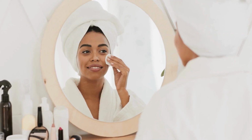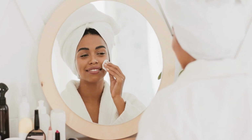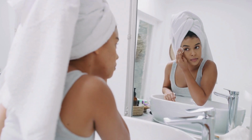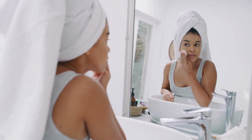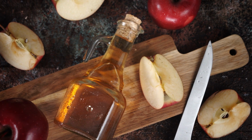When used as a toner, diluted ACV effectively removes residual dirt and impurities, while also exfoliating dead skin cells to reveal a smoother, more radiant complexion. Additionally, its antimicrobial properties make it a potent solution for treating acne and blemishes.